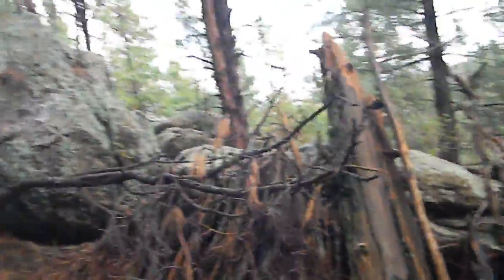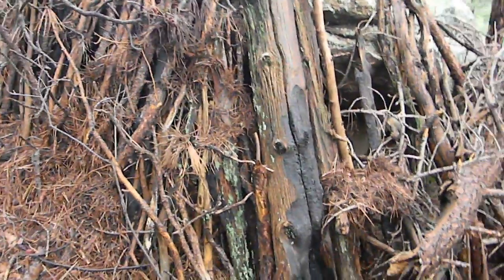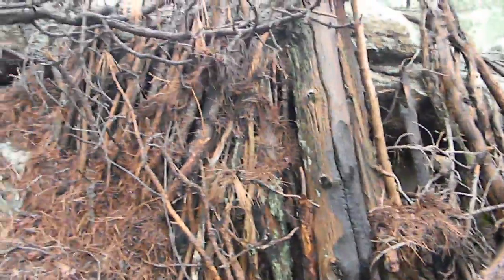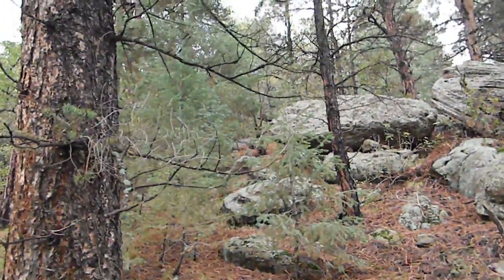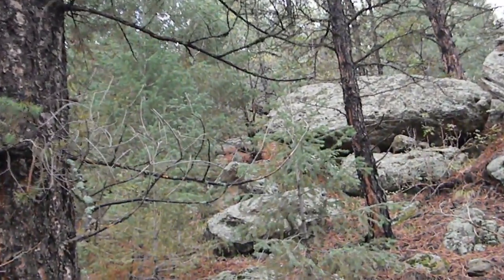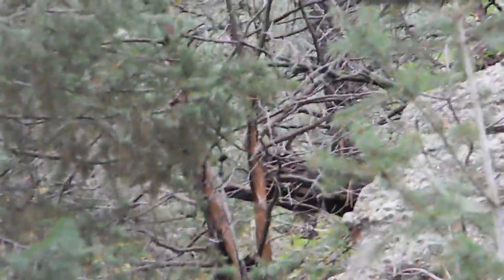Anyways, it doesn't look like there's been a whole lot of activity at this nest. It weathered the floods, the storm, the heavy rain we've been getting, no problem. It doesn't even look like the water has affected anything. It doesn't look like it's come tearing down this hill or caused any kind of a slide. We're gonna go see what that is up there.